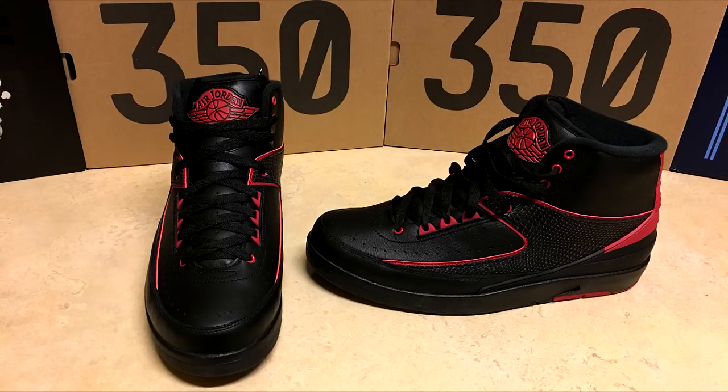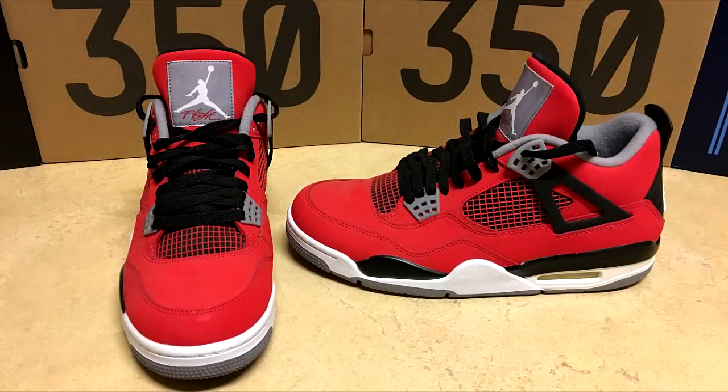So moving on to the 4s, we got the Toro 4s, 2012 release. Not really too much to say. I think either these or the breads have to be my favorite 4s. I don't own too many 4s, but it has to be one of those two.